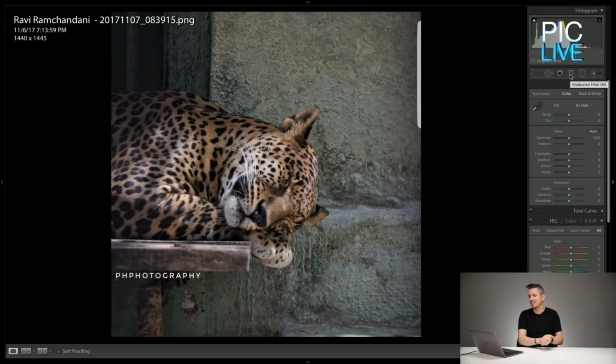Oh, how wonderful is this? This is from PH Photography, Ravi Ramchandani. What a beautiful photograph. Now, a few things with this. This is obviously a leopard asleep. My guess is it's in a zoo because I don't know that leopards would usually hang out next to a building like that. It looks very peaceful.